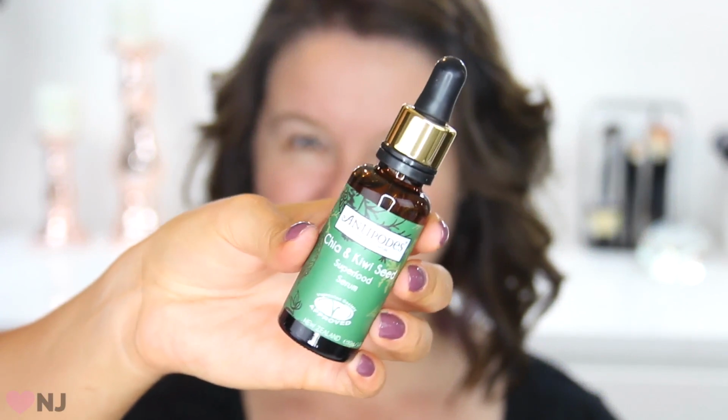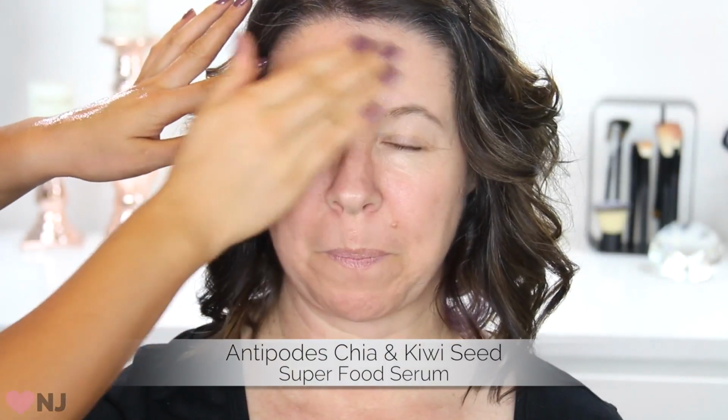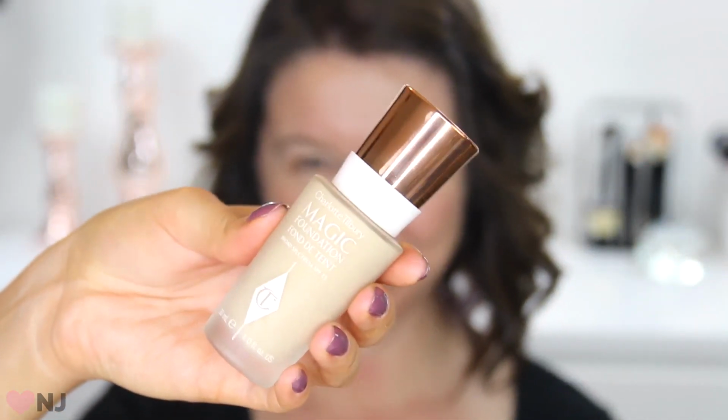Alright, so we're going to start off with a little bit of skin prep, and I'm using this Antipodes serum. This is their Chia and Kiwi seed superfood serum. Warming it up on the back of my hand and then really melting it into the skin here. This is a great serum. It's got a bunch of goodies in it that are going to protect your skin from free radicals and damage from UV and aging and things like that.